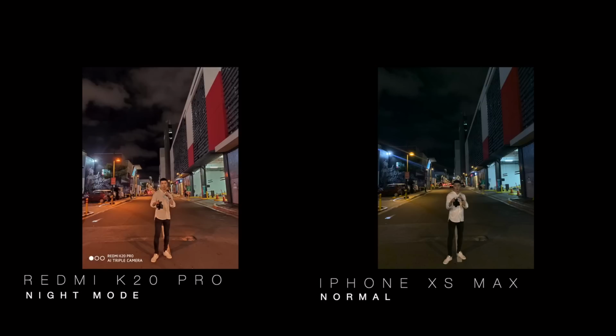This is with the K20 Pro's night mode on. I mean, it's pretty good, saturation and contrast get bumped up, but most importantly, all the dark areas in the shot are now brightened up.